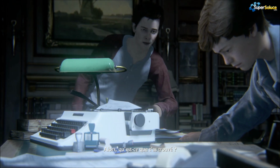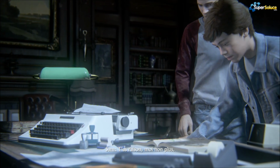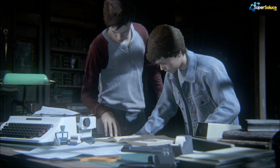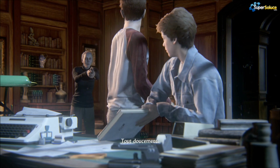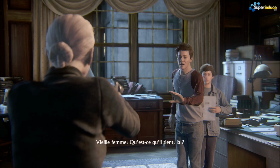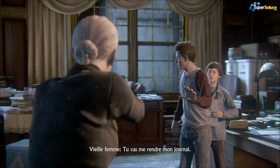Oh, what do you got there? I've never seen this one. Yeah, me either. But that... That's definitely Mom's handwriting. Put up your hands. Slowly. Hey, there's no need for that. What is he holding? Hey, you keep your gun on me. Give me my journal. All right.